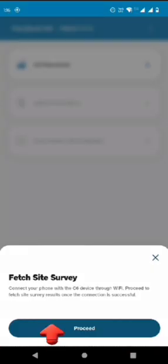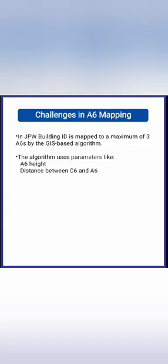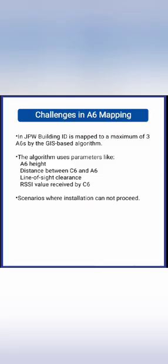Before we click on proceed, it is time to understand the challenges in A6 mapping. In JPW, a building ID is mapped to a maximum of 3 A6s by the GIS based algorithm, and the algorithm uses parameters like A6 height, distance between C6 and A6, line of sight clearance, and the RSSI value received by C6. There are some scenarios where we cannot proceed with the installation.